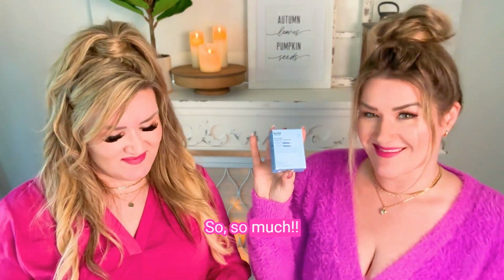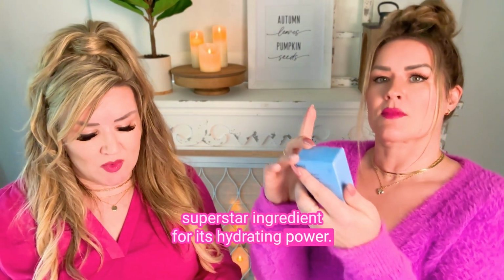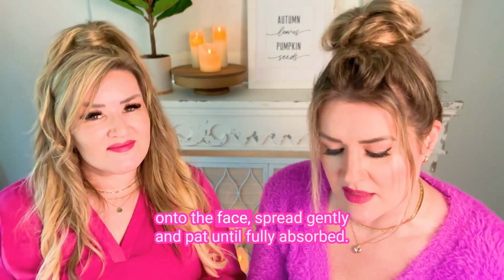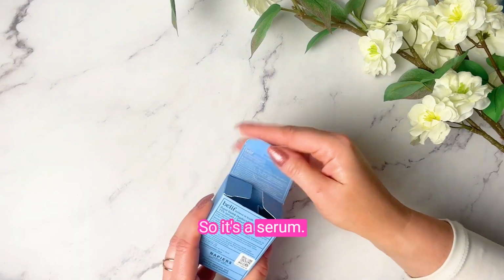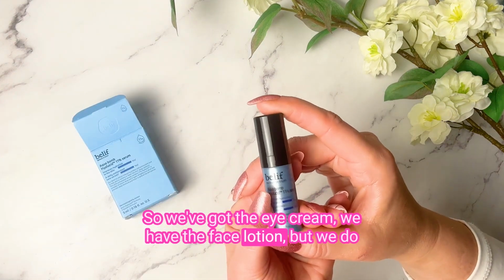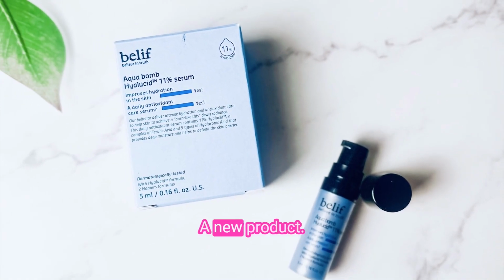So much. Hyaluronic acid has become known as a superstar ingredient for its hydrating powers. After cleansing and toning, apply 2 to 3 drops onto the face, spread gently, and pat until fully absorbed. Use AM and PM. So it's a serum. We got the eye cream, we have the face lotion, but we do not have any BELIF serums yet. So that's nice to see a new product.